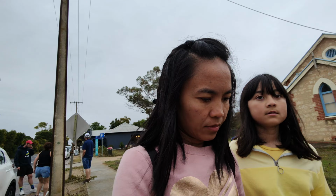Makikita nyo po dito ang mga silos na pinipinturahan. It's about 30 meter high mural. The Viterra Coonalpyn Silos were the first silos to be painted in South Australia and are the 7 silos to be included in the Australian Silo Art Trail Collection. They were completed in March 2017.